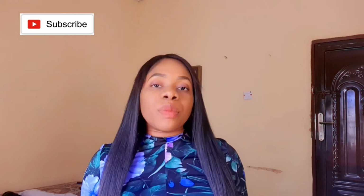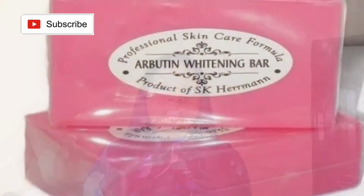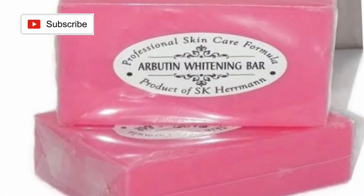Okay, so we have the Abutin whitening bar soap. It is also in a transparent wrapping, or it's transparently wrapped.